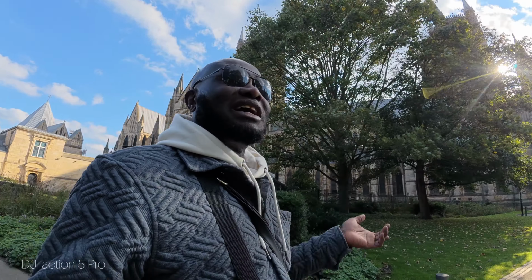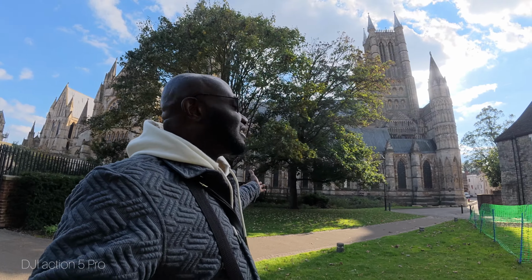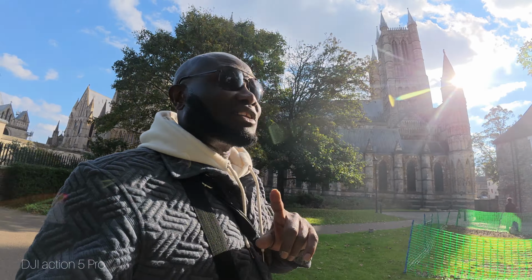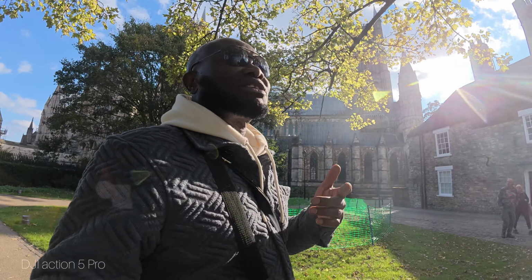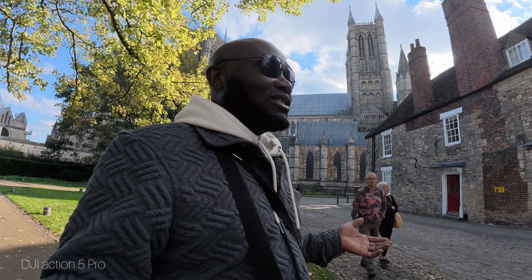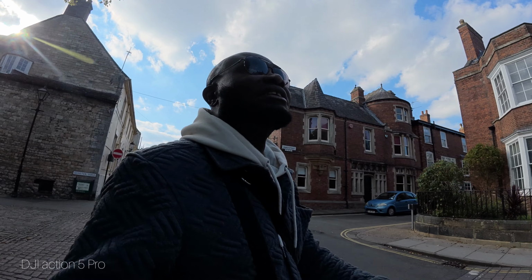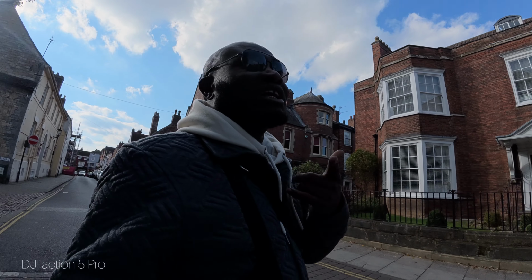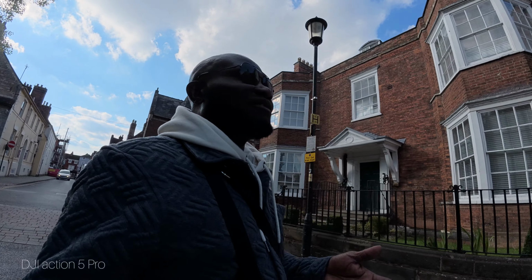So let's walk out from this area and continue my journey with this beautiful weather today. I don't know how the weather will look tomorrow. That is why I'm trying to make use of this weather, to be able to show you guys what is really going on with this camera. I'm not going to see this weather again, so let me make use of it now while the weather is available.